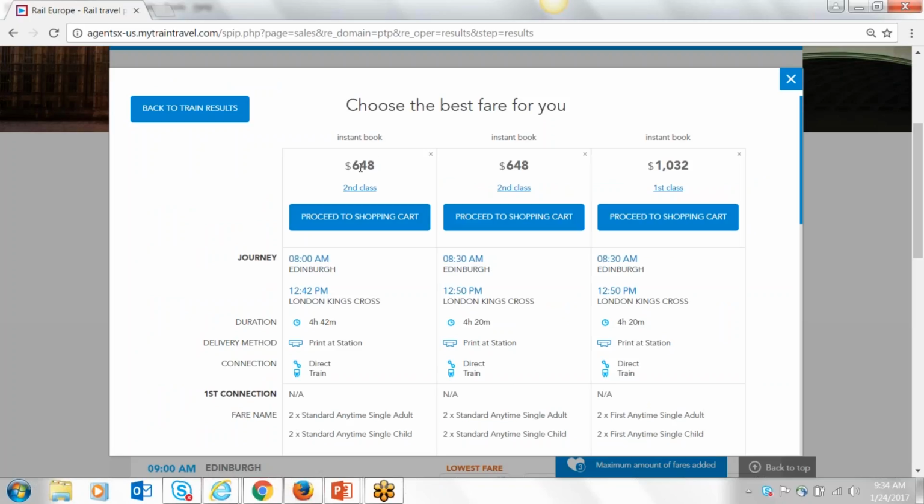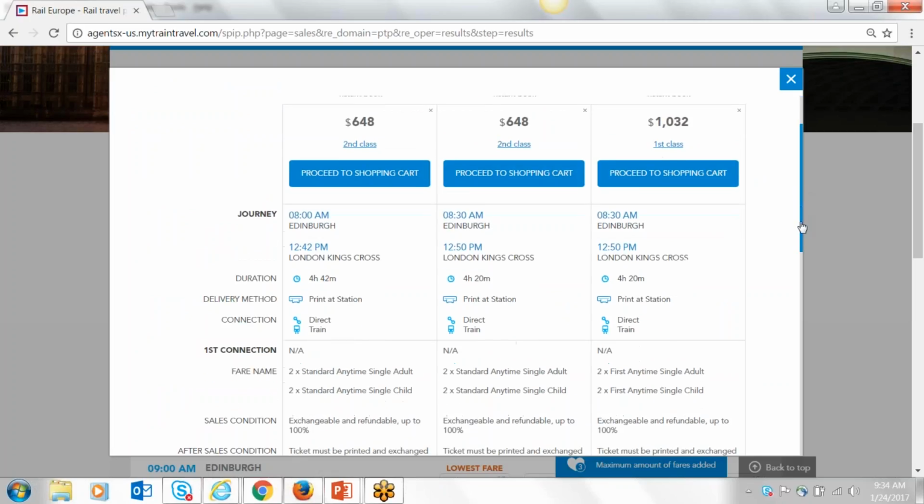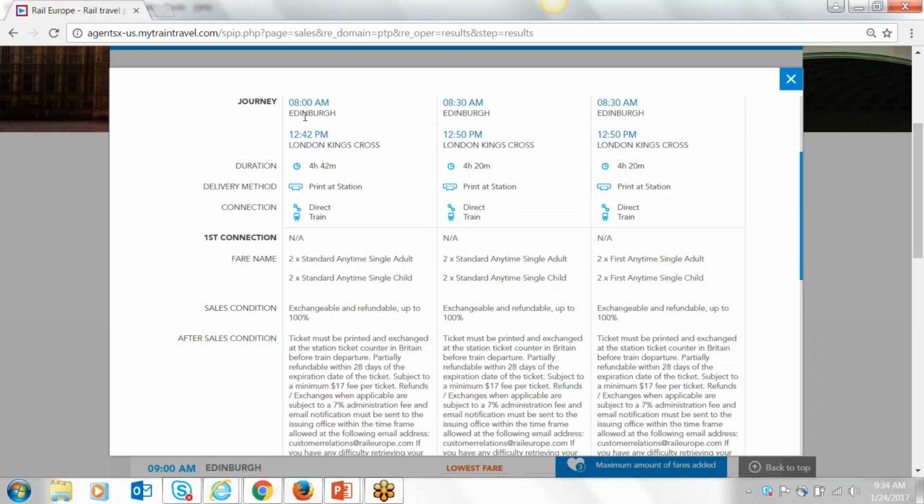I'm going to be able to see the fares, what class of service. I can proceed to the shopping cart from here, but before I do that, I'm going to be able to see the journey times. If it's available as an electronic document, so this is going to be print and station, you don't any longer have to make e-booking in order to see if your documents are going to be delivered to you as a paper or as an electronic version. You'll also see if it's a direct train, if it's not, if there are connections. You'll see the fare name.